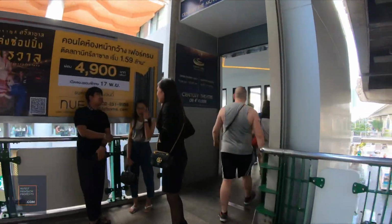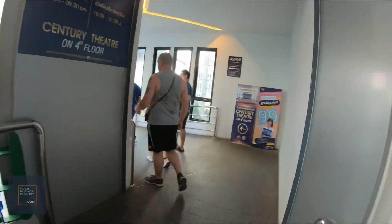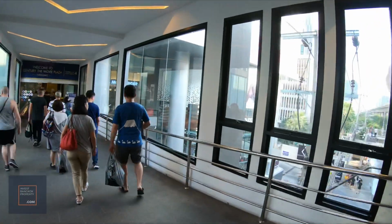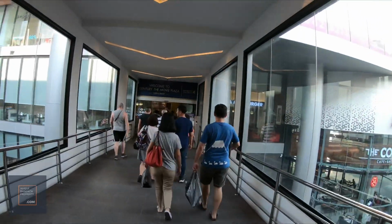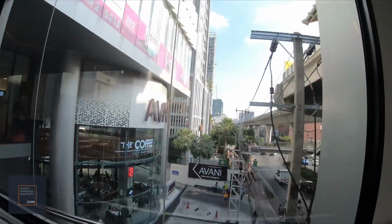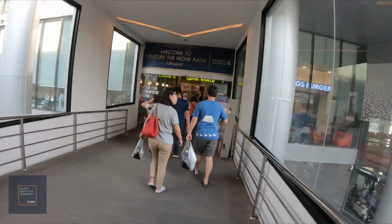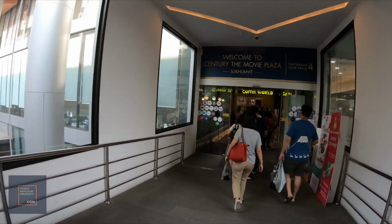This is the last stop of our Bangkok property tour, December 2019, and we're going to be visiting a personal favorite of mine, which is Chambers Onut. So here we are at Onut BTS station.